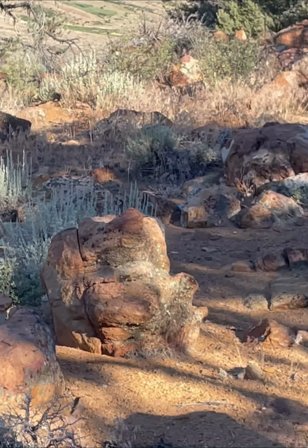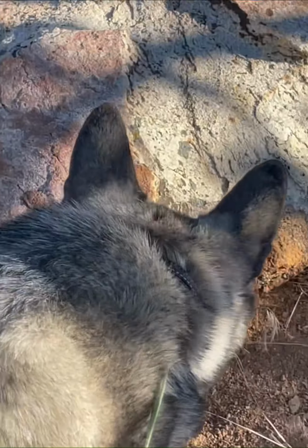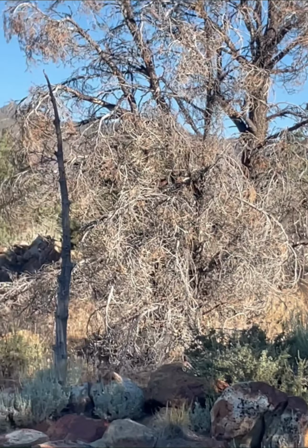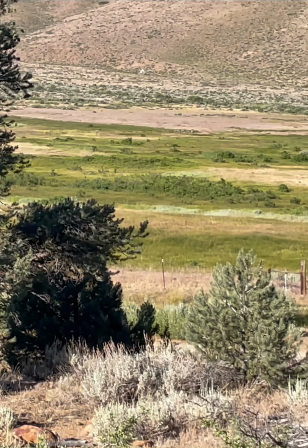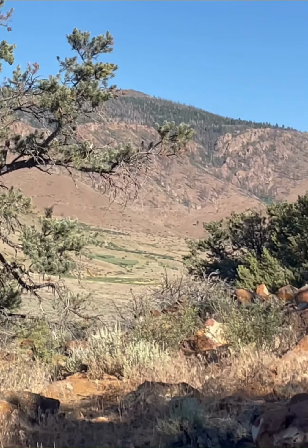Anyway, so went ahead and made my coffee, got dressed, took the girls on a nice hike. It was so beautiful. And we stayed out longer than we normally do. And over there, the plush green, that is a wildlife reserve. The coyotes like to hang out over there.